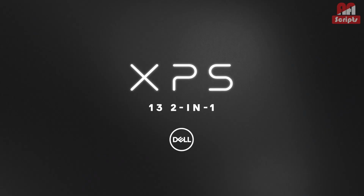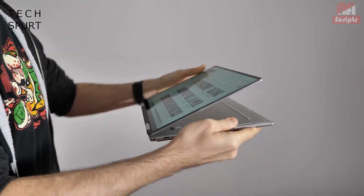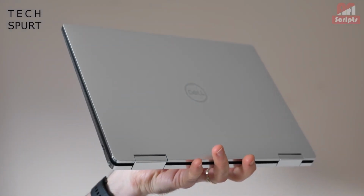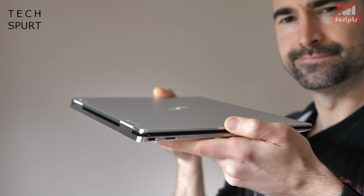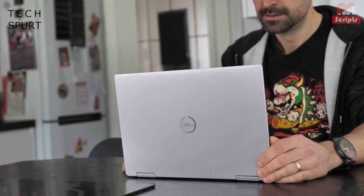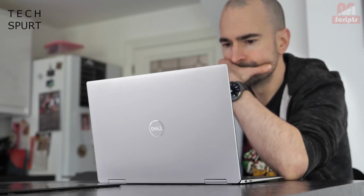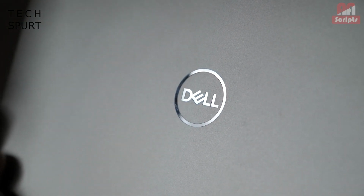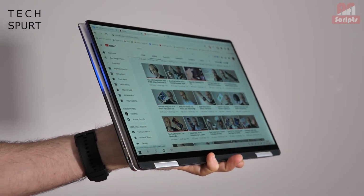If you want the UHD+, 3840 by 2400 display, you currently have to settle for the $1,669.99 Core i7 configuration with 8GB of RAM and a 256GB SSD. The addition of 11th generation Intel processors and Thunderbolt 4 brings the XPS 13 2-in-1 9310 right up to date. However, battery life suffers if you go for a Core i7 processor and the power-hungry 4K Plus screen.